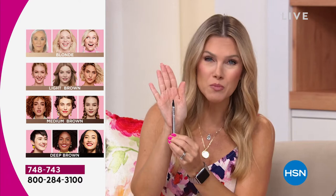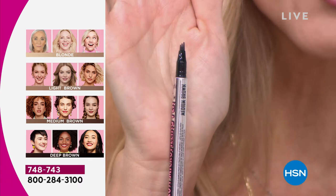There's three tiny little prongs in an angle. That's what creates those brow-like strokes that make it really natural, that tints your hair, tints the skin, and stays. You can choose blonde like Anne, light brown, medium brown, which is what I'm gonna actually go over and do for you, as well as deep brown. Those are your four shades. Annie uses deep brown, and I love the medium brown, but it doesn't matter which way you go.